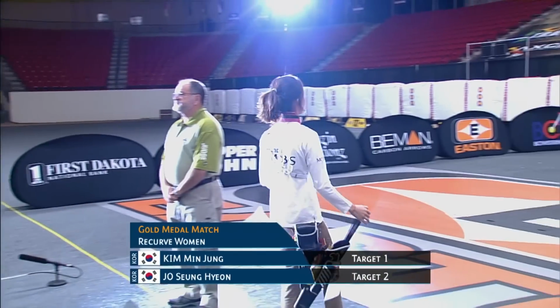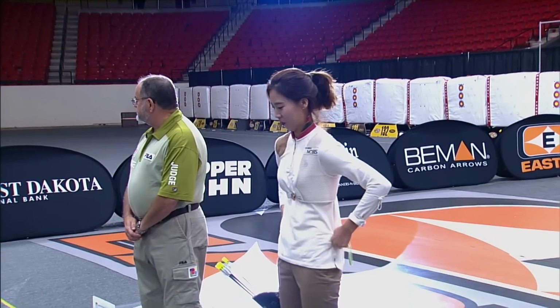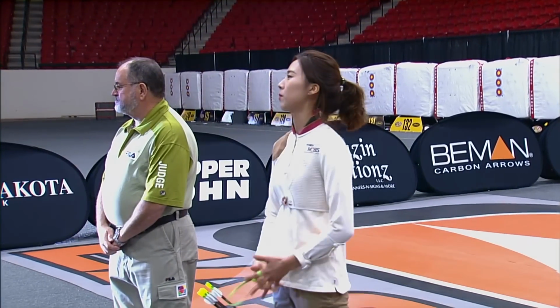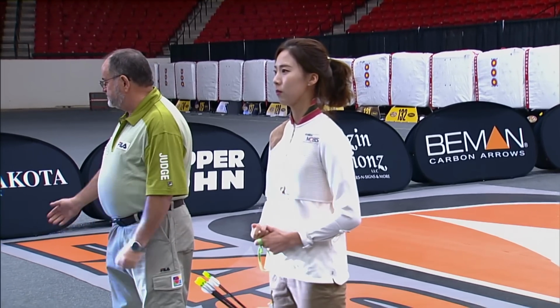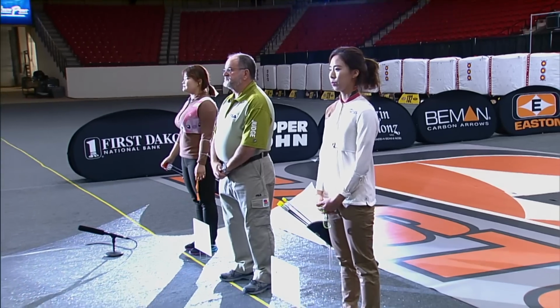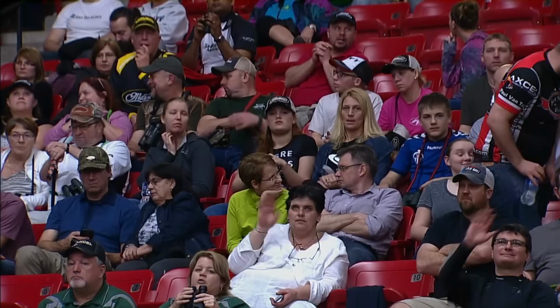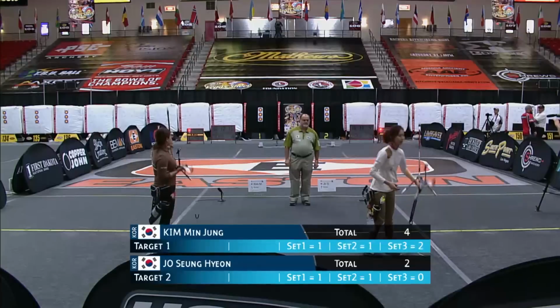When it comes to recurve, the conversation usually involves the great Korean archers who are starting to make their presence felt on the indoor tour. Jo Sung Hyun had performed well all week in Vegas, and of course the same could be said for her Korean colleague Kim Min Jung, who had to be confident coming off a gold medal win at Stage 3 in Nîmes. The knowledgeable crowd at the South Point Hotel and Casino anxiously awaiting to see what these two talented Koreans could do going head-to-head.